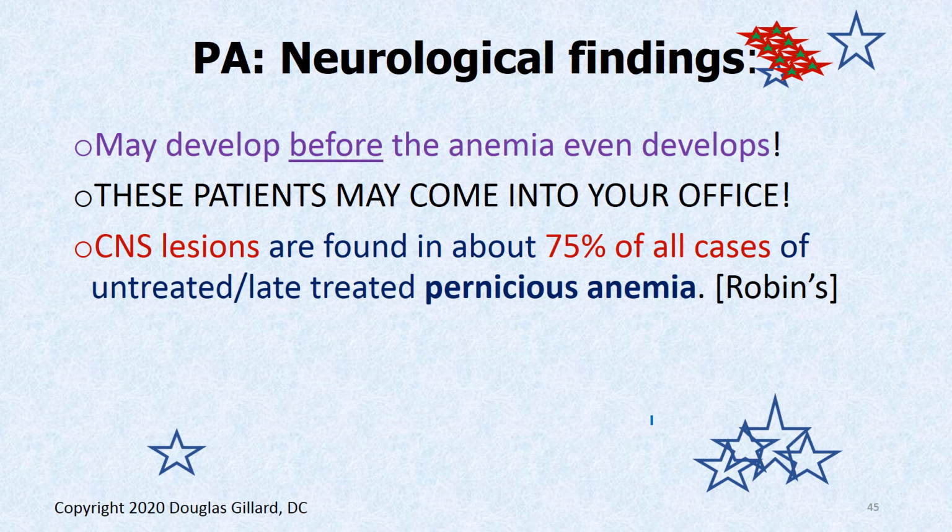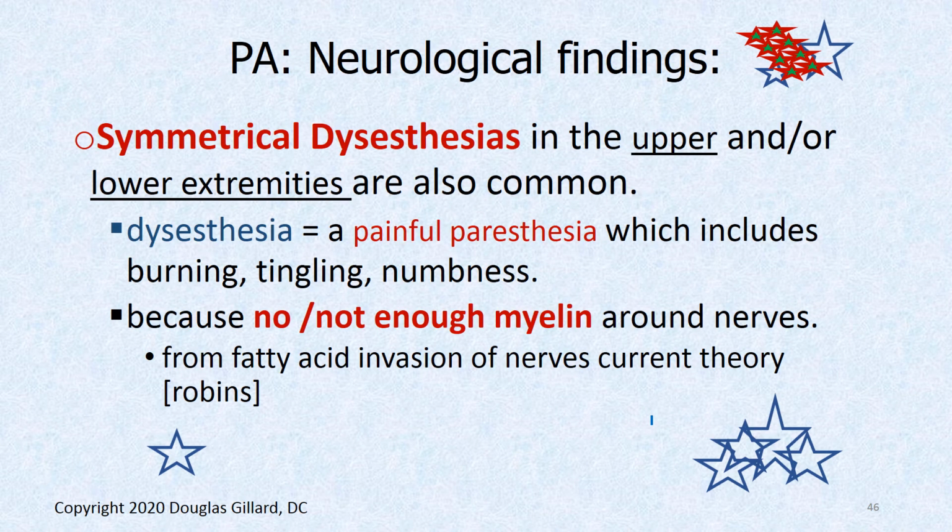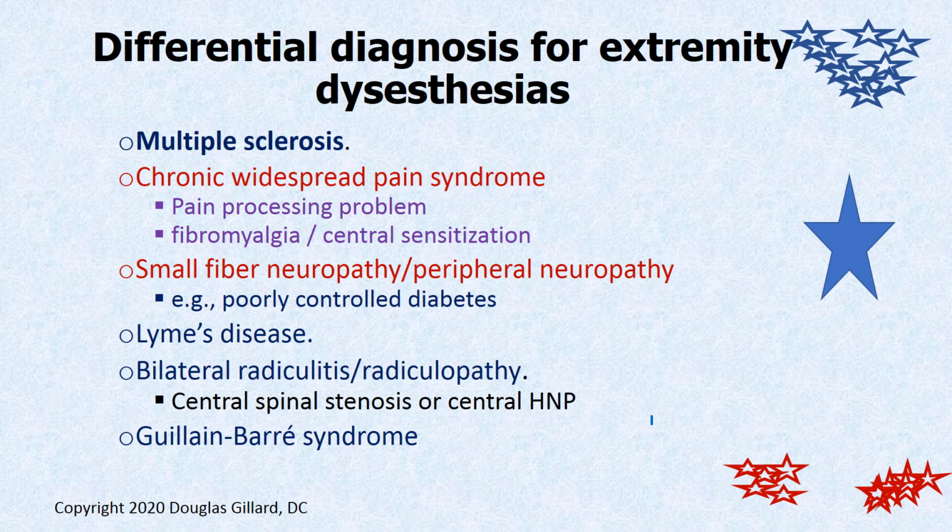After the peripheral nerves get beat up, the myelin in the spinal cord can be affected. When this disease is well along its course, 75% of untreated people will develop problems with the CNS. All sorts of deficits. Symmetrical dysesthesias can occur in the upper and lower extremities. A dysesthesia is a painful paresthesia, which includes tingling, burning, and numbness. That's like sciatica in a way. Why does it happen? Because there's not enough myelin. The myelin's not working. It's filled with fatty acids, and it's broken. And it can be devastating.